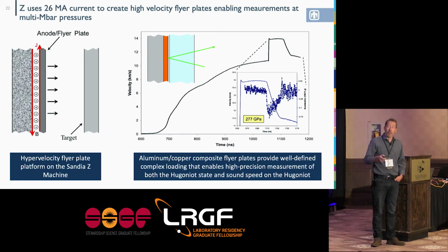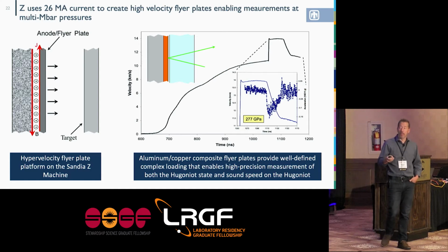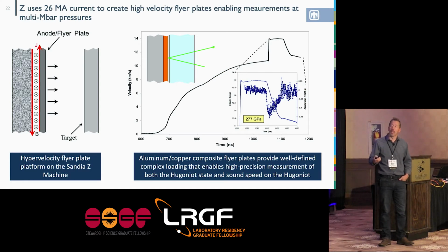We impact the sample, that generates a large shock, and then we can do a kind of standard shockwave type experiment. We've also looked at launching tailored plates or composite plates. So we can electroplate copper on an aluminum surface here. The aluminum surface essentially is what carries the current. This copper plate allows us to put in a very well-defined pressure pulse.